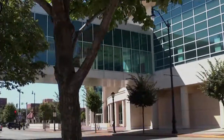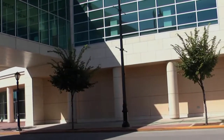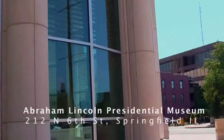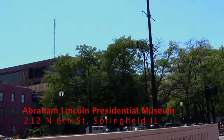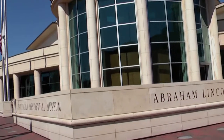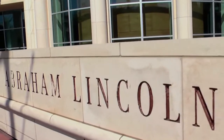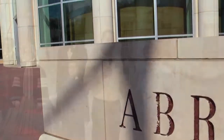We're coming up to the Abraham Lincoln Presidential Library and Museum, which are really the crown jewels of our Springfield tourism. We have some of the best Lincoln sites in the world, with his home, the only home he ever owned, and Lincoln's tomb, as well as the old state capitol where he delivered his House Divided speech. I'm here with Sandy Carlson at the Abraham Lincoln Presidential Museum.